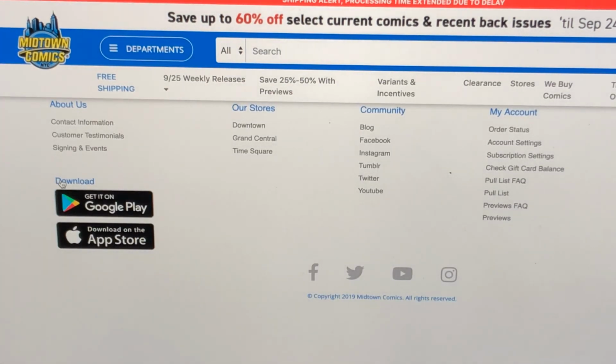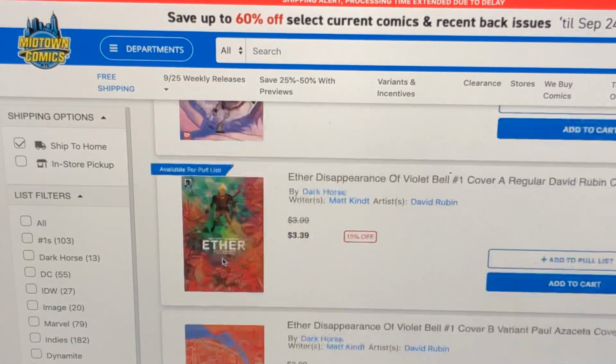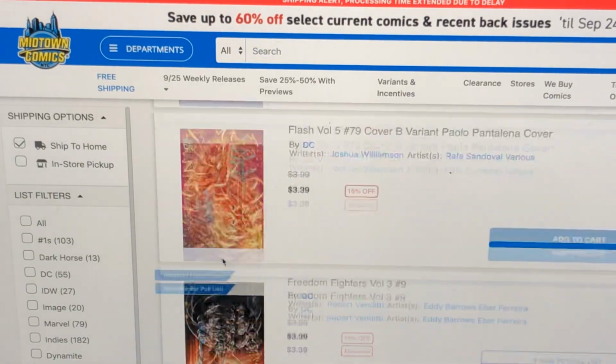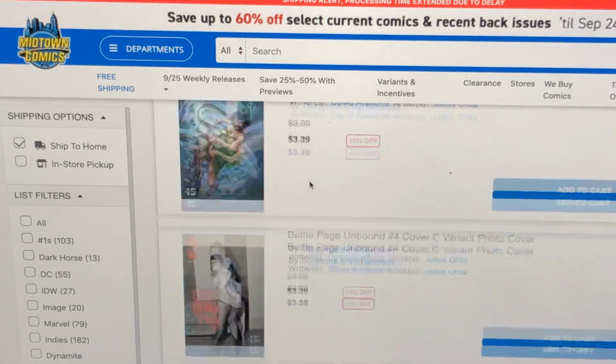Vault Comics, I'm starting to pay more attention to them. I think they've got some pretty good titles on their hands. There's These Savage Shores I've been collecting consistently. Heathen, I've been collecting that.